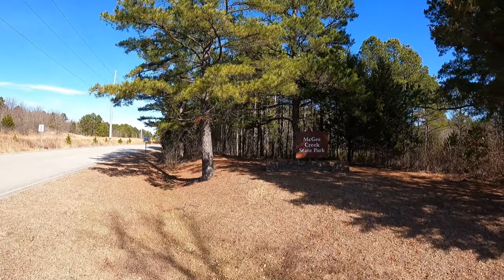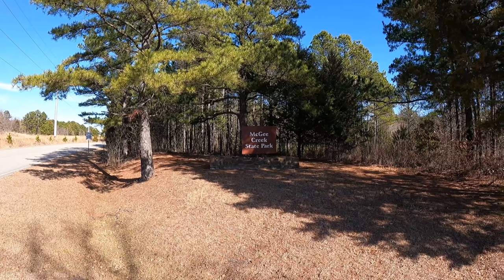Crossed the Red River, and we are now visiting McGee Creek State Park.